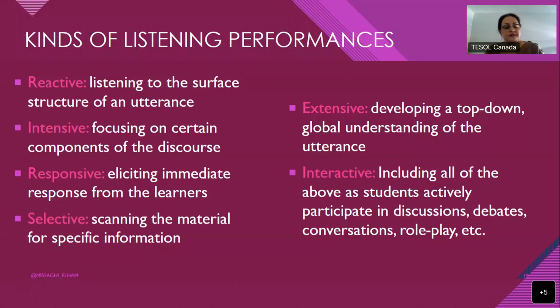So look at everything. You have to work on bottom-up too. Both are necessary. And what is extensive listening? Can you give an example of extensive listening?